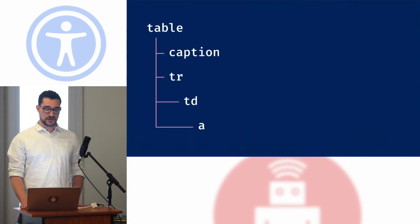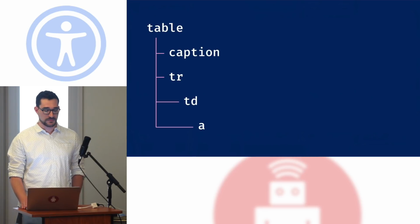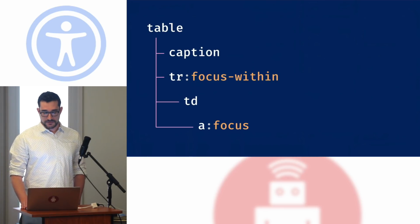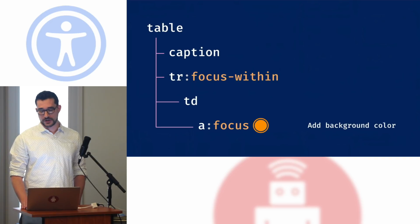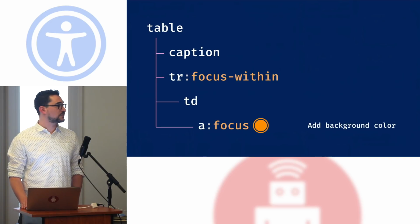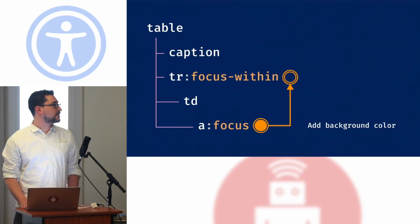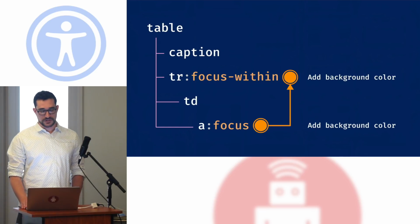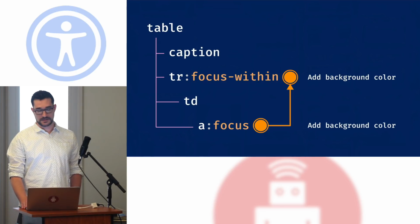Here's how it works. So we're looking at the table represented as a hierarchical tree in the document object model, or DOM for short. Focus within is declared on a parent node to the one that will receive focus events. In our example, that's the table row. When a focus event occurs on the link inside of a table cell, the event travels up the DOM tree until it hits the element that has focus within declared on it. Styling rules are then applied as the conditions required by focus within have been met.